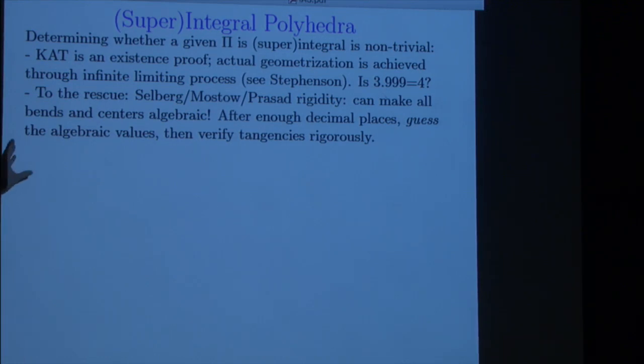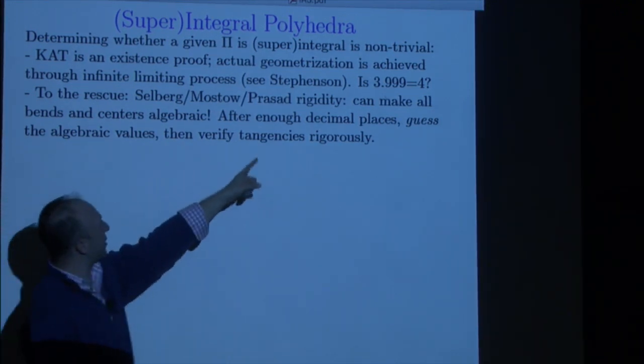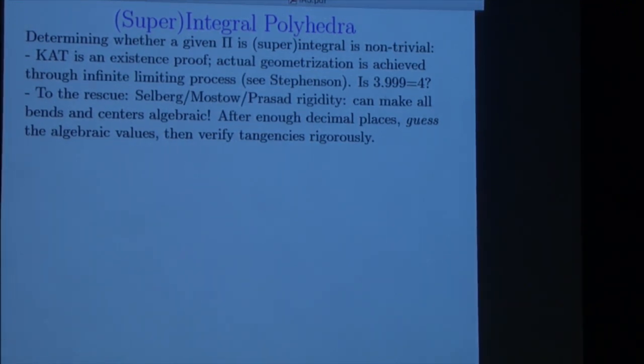Okay? So you can do this, although I don't have any way to control, when I say guess the algebraic values, that assumes that the number field is not too crazy. I don't have any way of controlling a priori the degree of the extension in terms of the complexity of the polyhedron. So that's something that's completely not known to me, and I think in general.